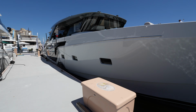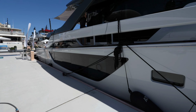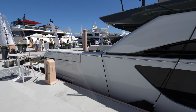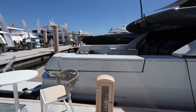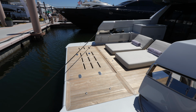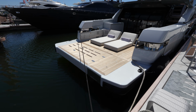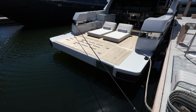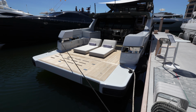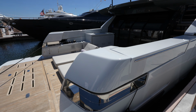Bluegame is an Italian yacht builder, and they make these extremely cool, extremely special yachts. And right away, as we come around to the back, the aft deck area is one of the super unique things about this yacht, beyond just the layout. As you'll see, we have the swim platform. So this section in the rectangle, this is hydraulic. You also have space for the passerelle. But then you have this extremely expansive aft deck area that you would never normally see on a yacht of this size. So we're gonna slip our shoes off and make our way on board.